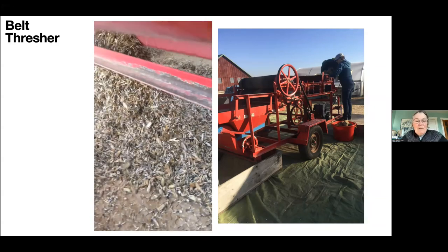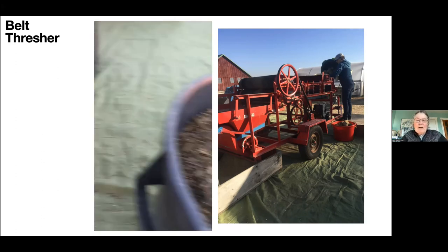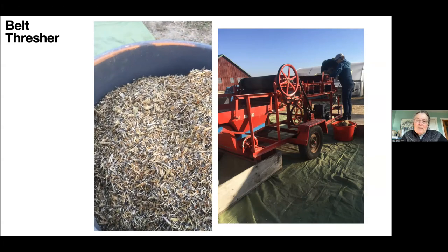I disengaged the fan for the marigolds because we were blowing off too much. I couldn't get the fan speed slowed down enough, so we just disengaged that fan and caught the seed. And it worked out good.